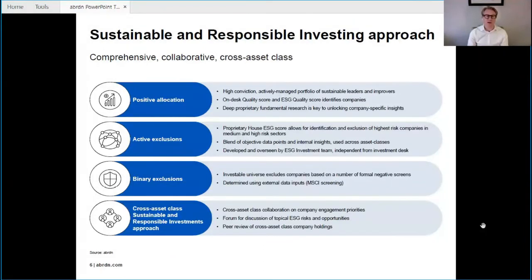So again, to add a little bit more color on our sustainable and responsible investing approach, I think emphasizing very much the positive allocations. So really looking to put money to work in businesses where we think they are both leaders in their area, but also have the opportunity to provide solutions that can take advantage of many of the challenges which we face from an environmental or social perspective. Again, we're identifying those, utilizing our extensive analytical resources to be able to do that. And then we have a series of active exclusions which we apply as well. Firstly, through the screens that I've already mentioned, but then also through our ESG house score, and also through the ESG quality score that our analysts apply as well.